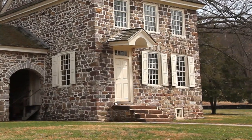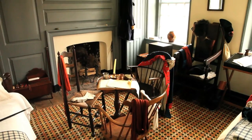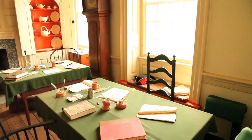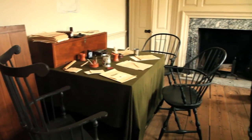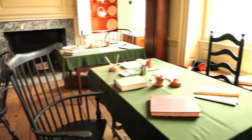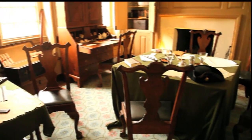General Washington was able to rent this building from a relative of Isaac. At that point, General Washington moved in with a staff of about 25 people. The first room is a working room for Washington's staff, with a few chairs set up as a work area. Perhaps you could eat in there. And then we have the next room set up as a private office for General Washington.